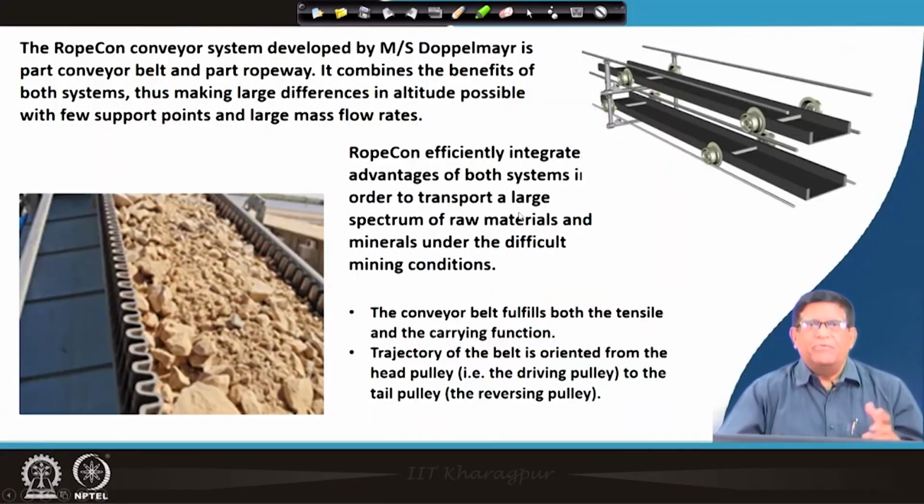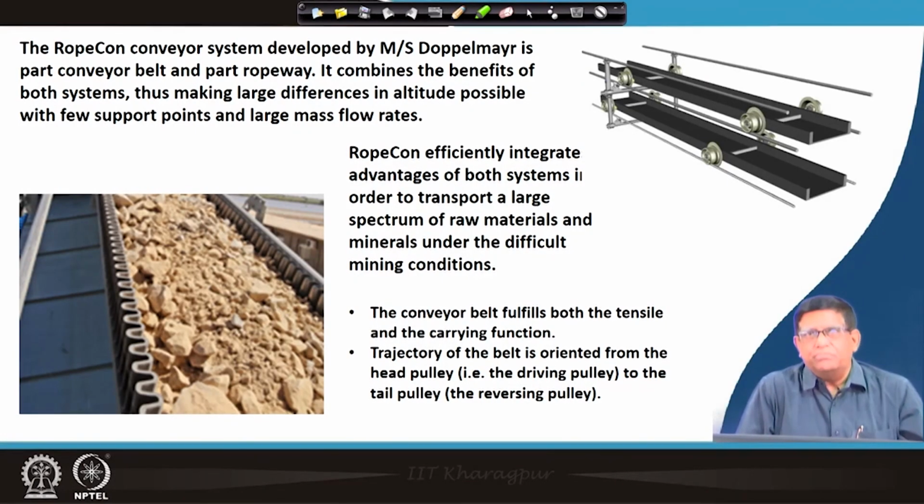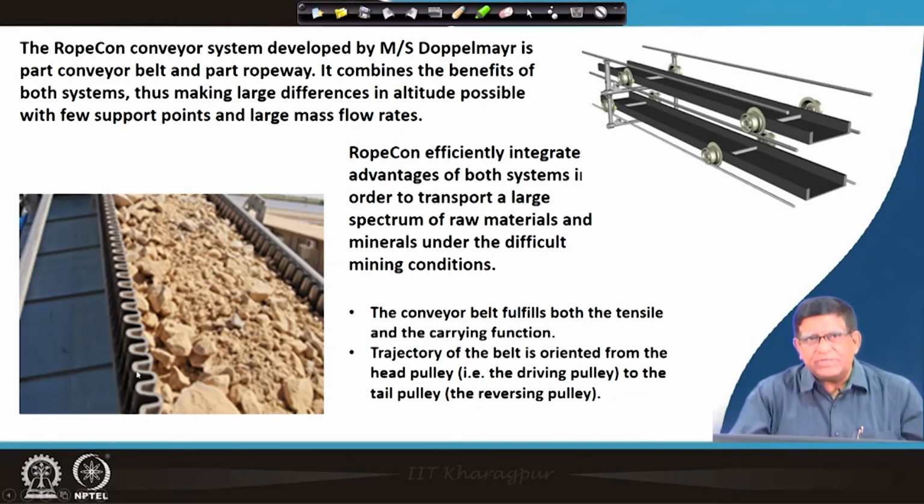Let us see how we study about it. As I was telling, this is a conveyor system that the Doppelmayr company of Austria, an Austrian company, has developed. They have combined the belt conveyor and the ropeway, these two things. Can you see the corrugated type of sidewall for high angle conveying? This was already in use from about the 80s.